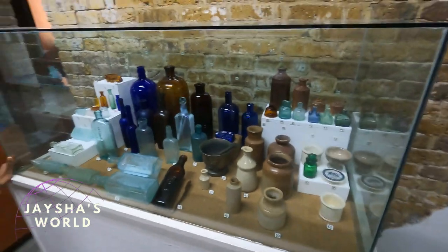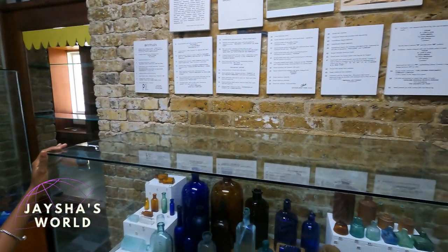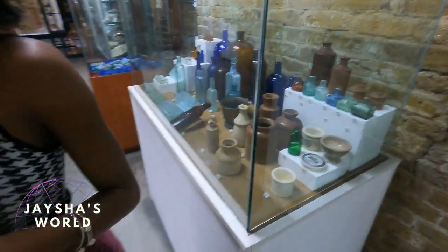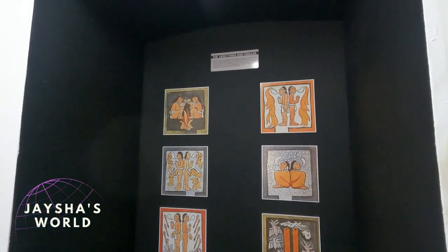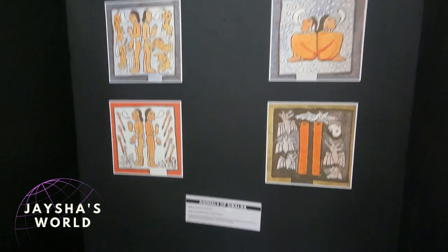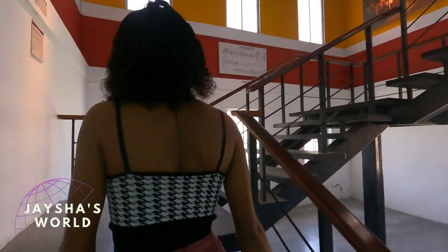Okay. This is the bottles. As you can see, they listed all the kinds of bottles. Okay. This way. The Hero Twins and Xbalanque. Okay. Okay, guys, upstairs.